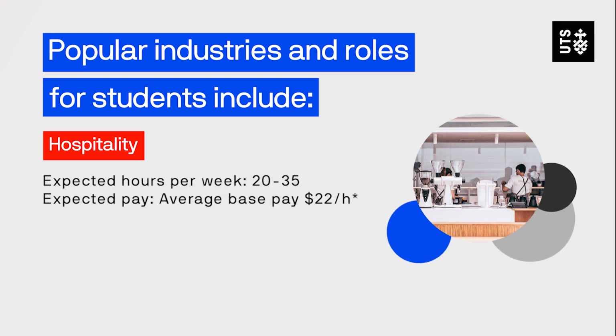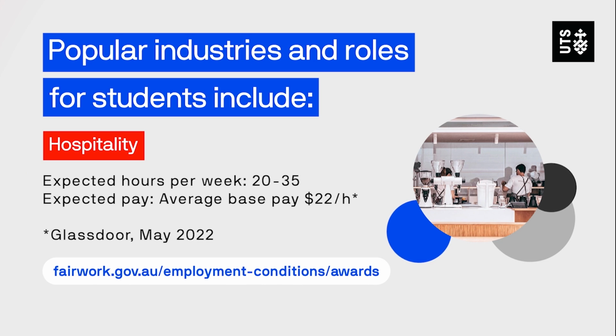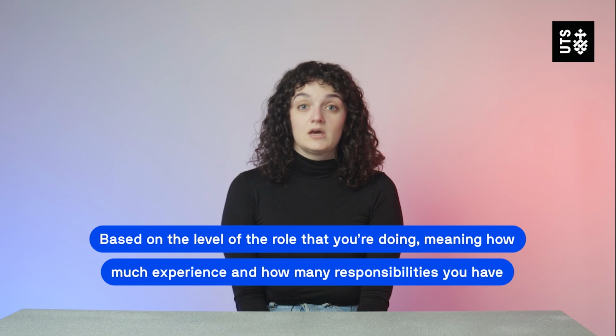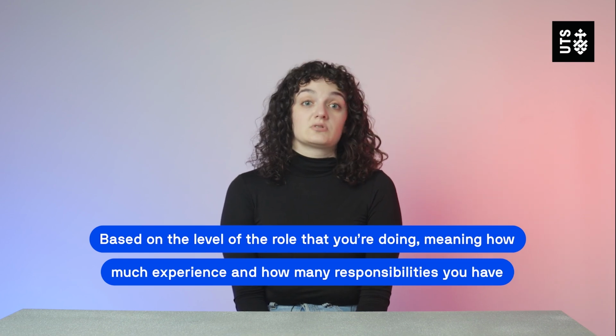The Fair Work Ombudsman offers information regarding the Hospitality Industry Award. This is a pay guide based on the classification of a specific role, for example, food and beverage attendant or cook. It can give you a general idea of the weekly and hourly pay rates based on the level of the role that you're doing, meaning how much experience and how many responsibilities you have. The higher the level, the more you can expect to be paid.